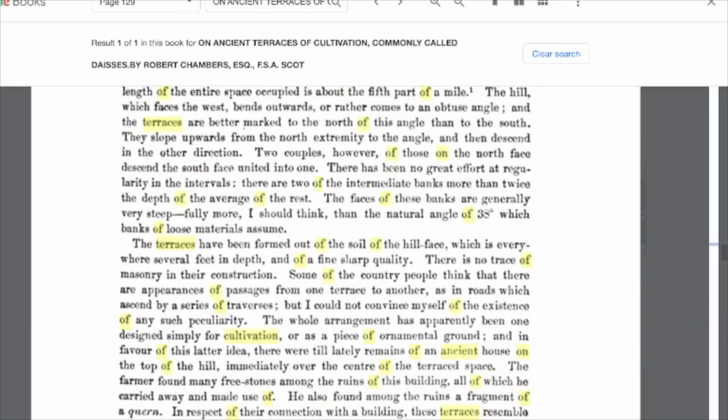The hill, which faces the west, bends outwards, or rather comes to an obtuse angle, and the terraces are better marked to the north of this angle than to the south. They slope upwards from the north extremity to the angle and then descend in the other direction. Two couples, however, of those on the north face descend the south face united into one.